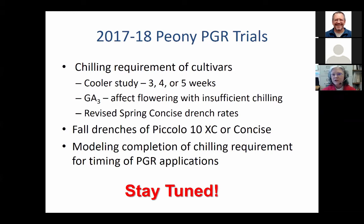But also, does it increase the number of shoots and number of flowers? We also looked at fall drenches of the Piccolo 10XC and Concise, not doing the root soak, but giving the plants about a month, 6 weeks to root in, and then making a drench application to see if we have that material available when the plants start growing here in the spring.